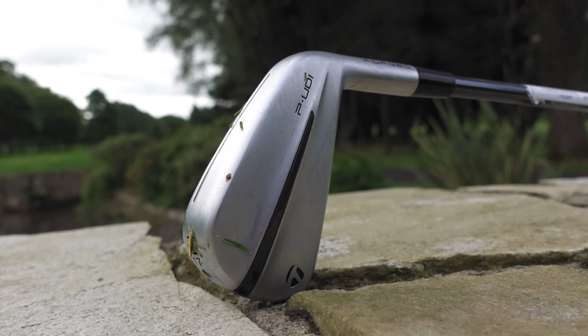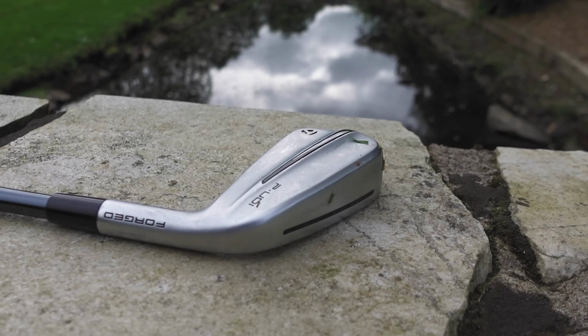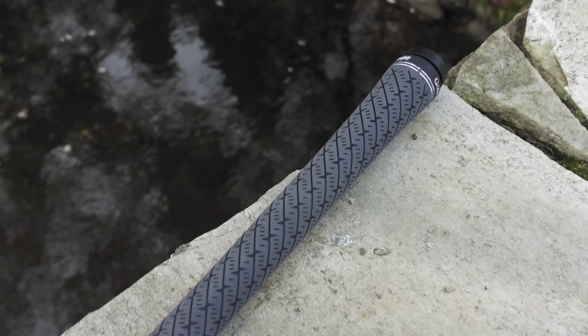If you didn't already guess by the hints in my story, yes, today we're testing the TaylorMade P Series UDI, and I love it. That nearly fell in the river doing B-roll. Look at that, that was a close one, wasn't it? See ya! Love it that much to a point where it's become champion of my golf bag.